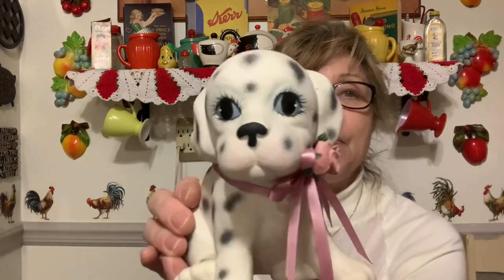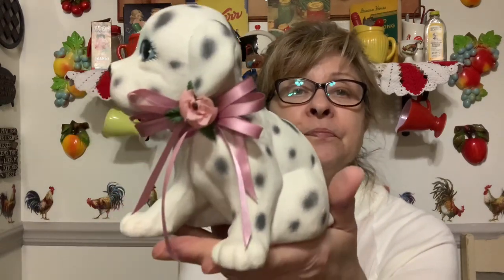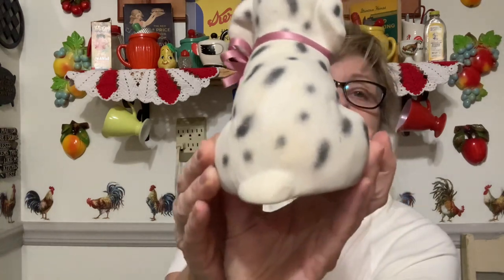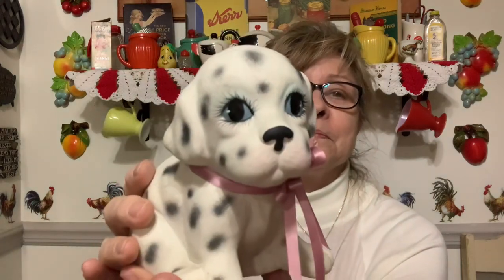Then I got this little cutie pie. This, I believe, well, I don't know. At first I thought maybe it was somebody's ceramic piece because it certainly does look like it. I'm pretty sure it is, but they did not sign it. It is this little Dalmatian. Look at those eyes. They've got a little bow on her. Look at that little tail. Absolutely adorable. So I got that for my dog lovers.